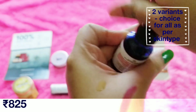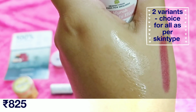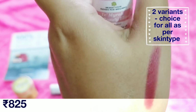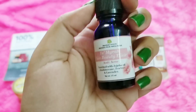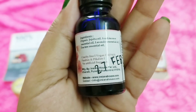So this is how the texture of the face serum looks like. It has a nice fragrance, a pleasant fragrance, and I really can't make out what exactly causes this fragrance. A bit of a lemongrass. There is no lemongrass inside it, so maybe I think it's a tea tree essential oil. So the texture is pretty hydrating, and I think it will be best suited for oily skin as a night leave-on serum.